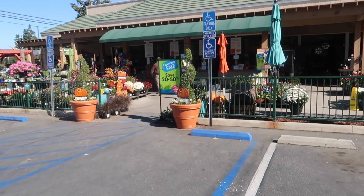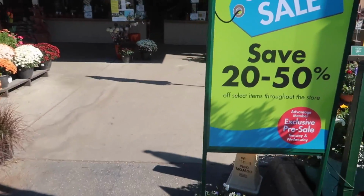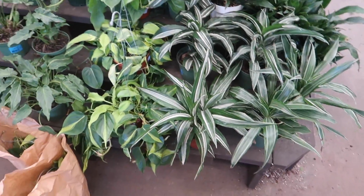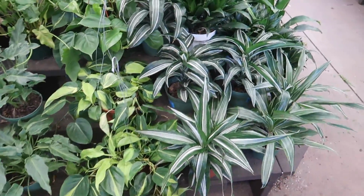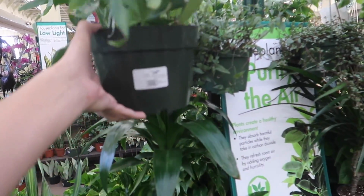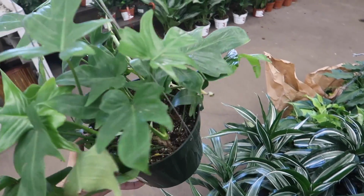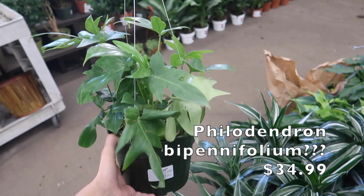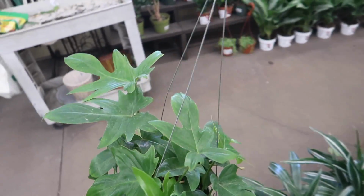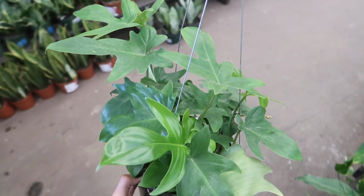Alright, the other one wasn't so good, so I'm at the Sherman Oaks Armstrong Garden Center now. That's what it's come to. Okay, so pretty much here, I just came to see if they had any different plants. So far, they're all the same, but I found this philodendron. It says it's a green emerald. It looks like a horsehead philodendron to me. So this is $34.99. I'm probably gonna get this because this is not something that I see all the time, so it's pretty cool.